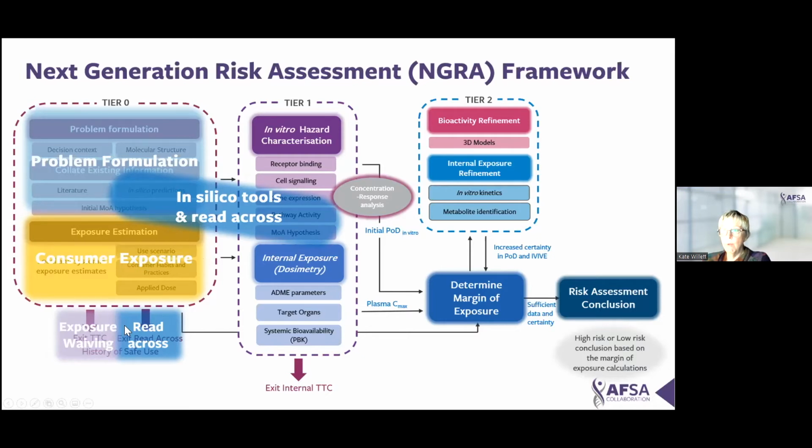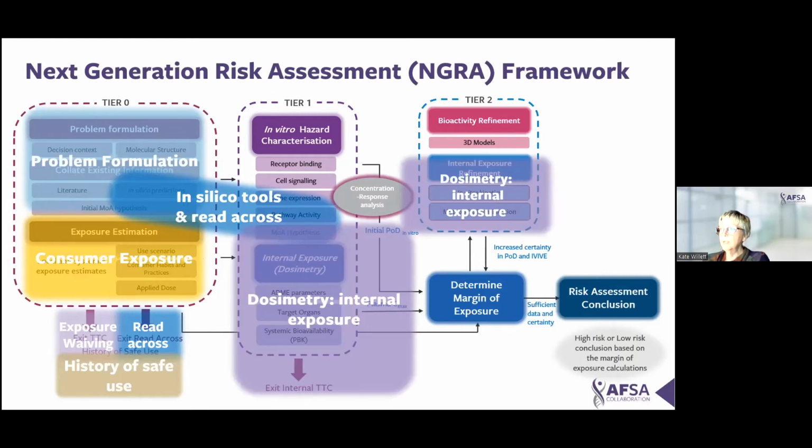We have a separate module on exposure-based labeling, which covers the concept of toxicological threshold of concern for 3 different routes of exposure. And there is a separate module on the history of safe use for complex extracts and biologicals. There's a module on internal exposure dosimetry, which covers all the absorption, distribution, metabolism, and excretion, as well as how you estimate concentrations in target organs and systemic bioavailability through PBK modeling. It also covers in vitro to in vivo extrapolation.